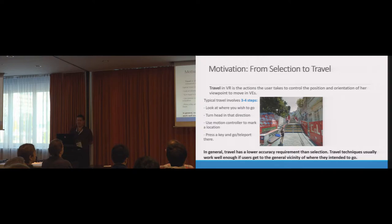Travel seemed like the next obvious thing to try for eye-based interaction in VR. So this is one good reason for this. We thought we might get better results with eye tracking for travel, because you tend not to have as high an accuracy requirement in travel as you do with selection.